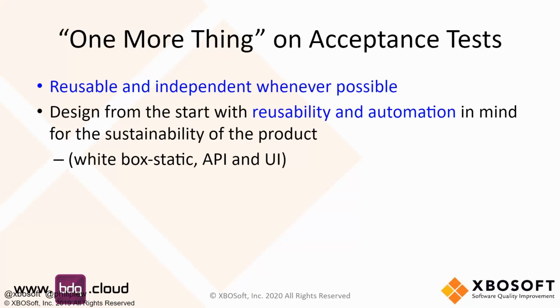One more thing on acceptance tests. We want them to be reusable and independent, and that gets back to making them smaller. Remember, we were talking about that, such that you have good pass-fail criteria, yes or no. And then in terms of reusability, if you follow a good format and standard within your organization in writing user stories, then it certainly makes them a lot more reusable than if everybody's writing user stories in different ways.